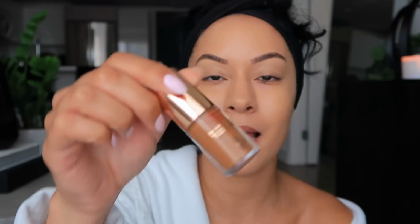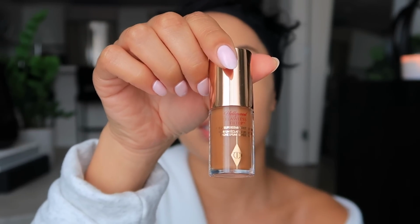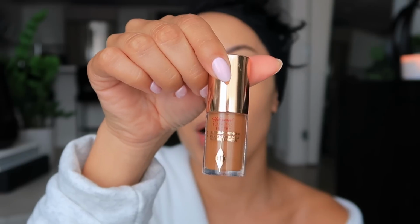Foundation is on. My face looks very bland. It needs a little flavor. So in the meantime, before I put on my concealer, I'm gonna put on this Charlotte Tilbury Hollywood Flawless Filter, but I use this in a deeper shade as a cream bronzer. I use the shade 6.5 deep. I have the mini one. If you watch all my videos, I showed this in a video a long time ago.